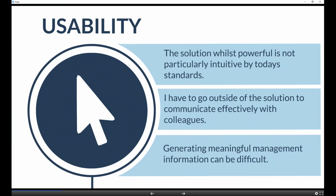Usability. So Supportworks is very powerful, but I think you'd agree that if we compare it to the kind of apps that we use outside of the office, it's not particularly intuitive. For the most part, communication actually happens outside of Supportworks. So you'll be logging a ticket in Supportworks, but you'll be speaking to your colleagues to help you solve problems, whether it's a conversation, whether it's an email, and that knowledge is not stored in Supportworks, it's effectively lost. So we'll show you how we've tapped into that side of things in Service Manager.